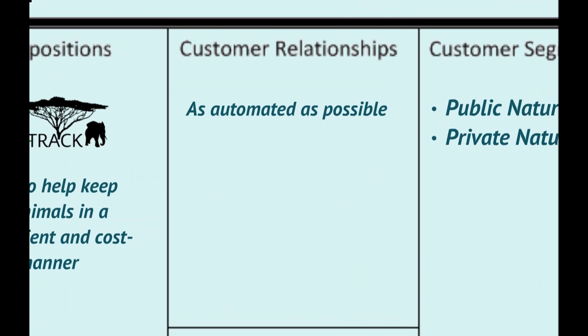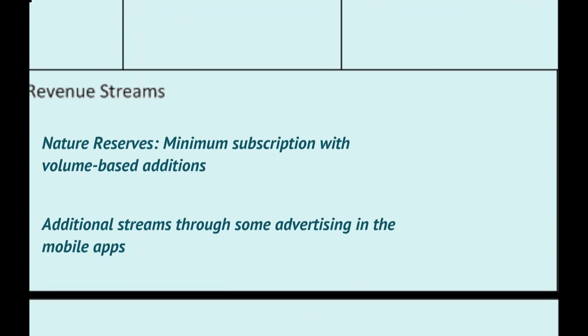From that point forward, to keep costs down, we would make everything as automated as possible. Our revenue would come from subscriptions from those nature reserves. However, to keep those as cheap as possible, we'd consider additional streams such as advertising from, let's say, private game or safari companies.